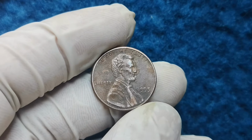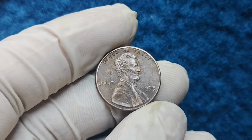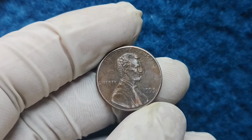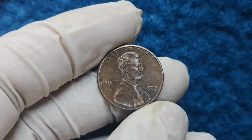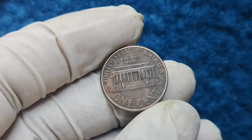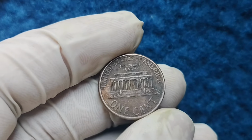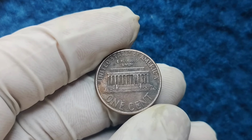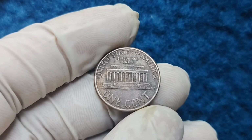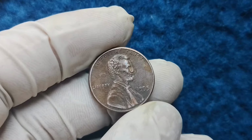Hey everyone, welcome back to the channel. Have you ever found a penny in your pocket and thought, man, just another 1-cent coin? Well, what if I told you that one of those could actually be worth $1.2 million? Yeah, you heard that right. A single 1995 no mint mark Lincoln penny has sold for that jaw-dropping amount. Now, before you go emptying your piggy bank onto the floor, stick around because today we're diving into what makes this coin so valuable, how to spot it, and most importantly, how you might have one without even knowing it.